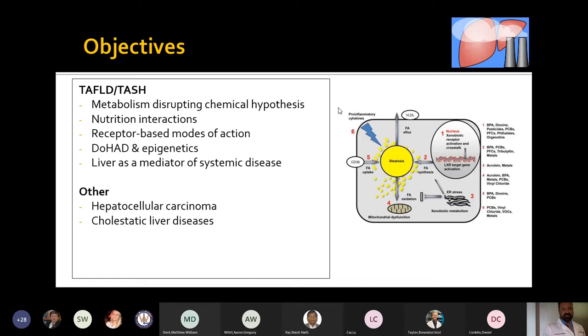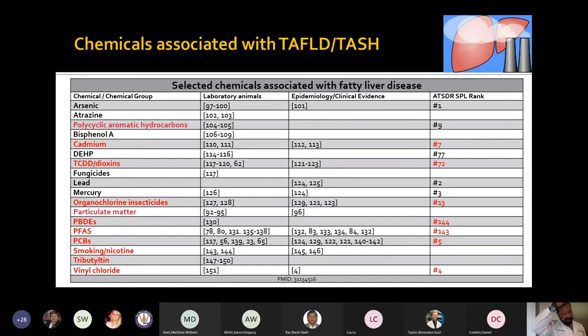What are the chemicals that have been associated with fatty liver disease? This is a partial list, but pretty much whatever class of chemical you're interested in, if it's a common one and it's high on the substance priority list, there's a good chance that it might be implicated in liver disease at this point, in at least some papers, either in laboratory animals or epidemiology. Here's the priority rank. Arsenic, with Dr. States in the room, is number one on the priority list, and it's been associated with fatty liver and many other common chemicals. Some of the ones in red I'll talk about as we go on.